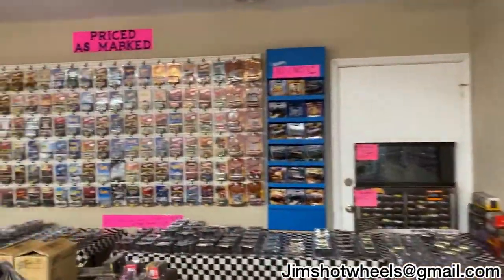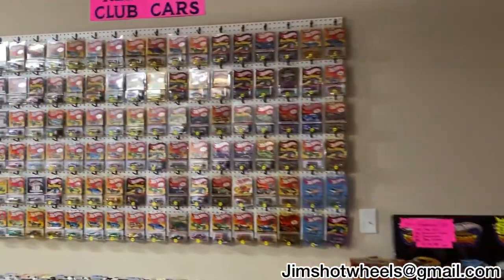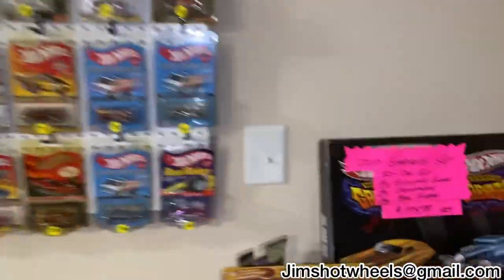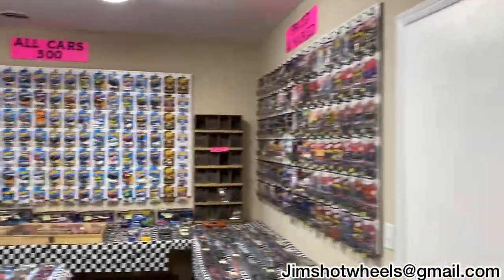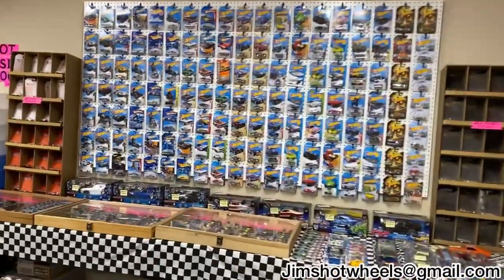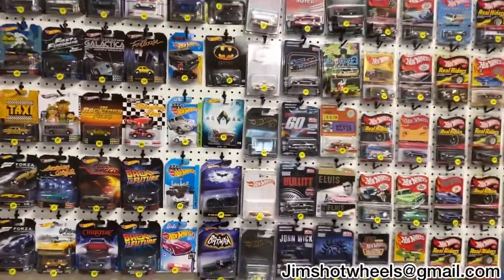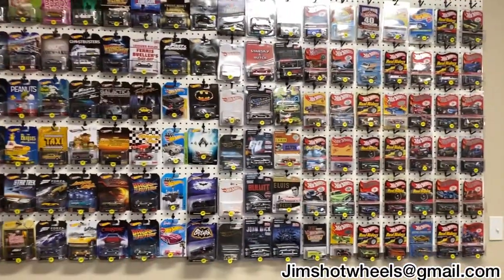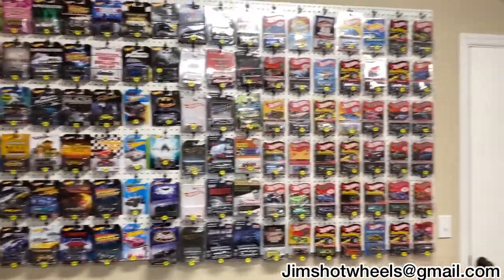He's constantly updating these. Just finally got them all priced correctly. I was showing you at the beginning to show off some of his collection. But today, I guess we'll start on this wall here. These look like movie cars. So we're going to run down from the top left all the way over to the right here.